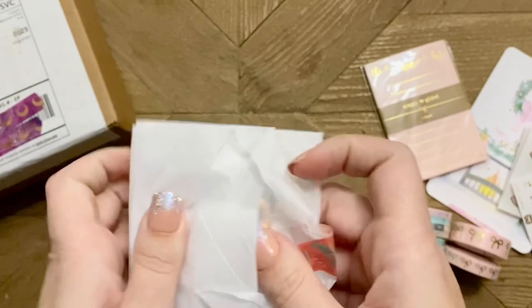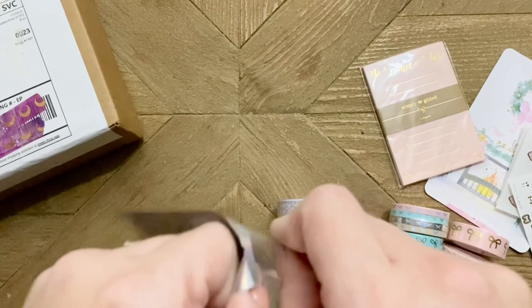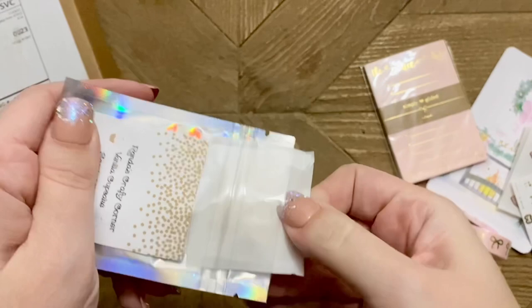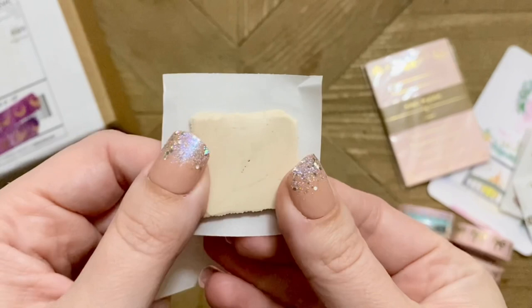All right, so this is in the scent Vanilla Cupcake. Oh my gosh, I'm so excited. Like I said, it's nice that the scent is not overpowering, but it's nice to have a putty that has a little bit of a scent to it. She uses release paper so it doesn't stick. You get a little brick there. Oh my gosh, I want to eat it. It smells like a vanilla cupcake. That smells so good. She gave instructions.